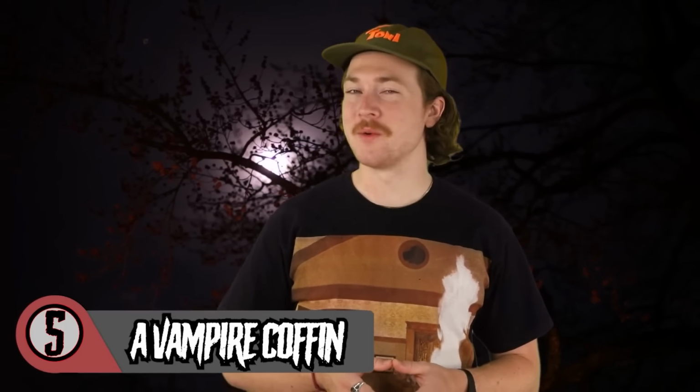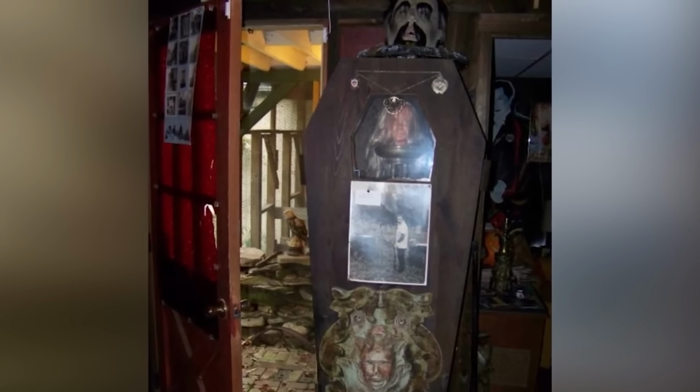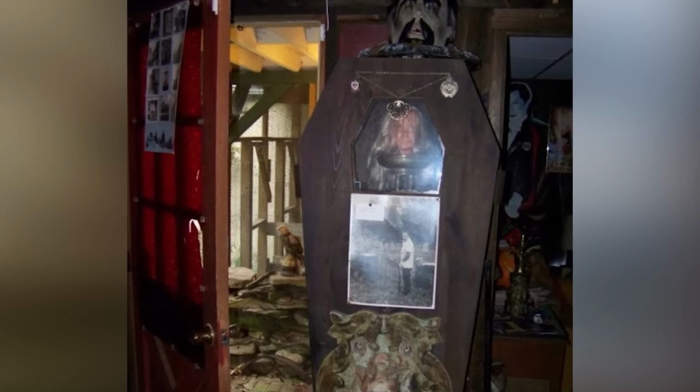Coming in at number 5, we've got a vampire coffin. Say what? The resting place of an undead bloodsucker? In this museum? Well, what happened to the previous tenant? Was it forceful eviction, or maybe a What We Do in the Shadows scenario, where a vampire hunter snuck in through the basement and exposed an ancient vampire to sunlight? Regardless of how they came into possession of this burial box, the story probably isn't too pleasant.